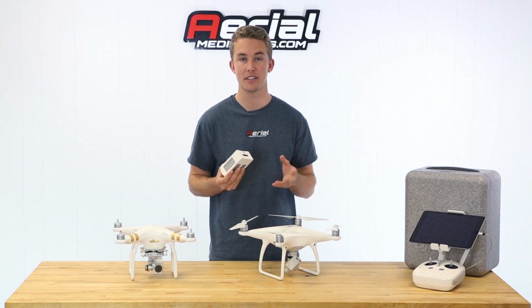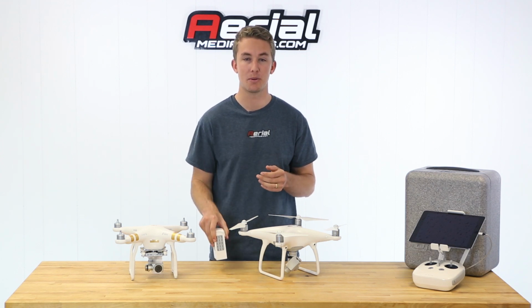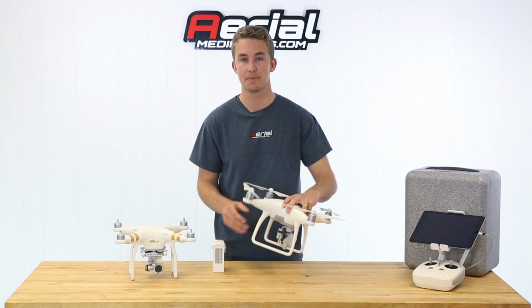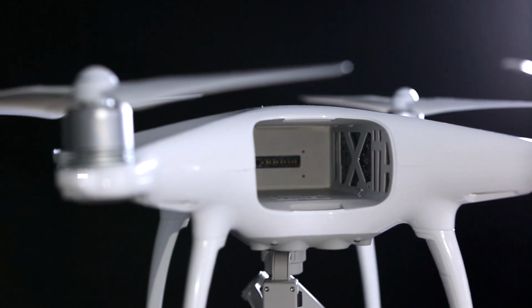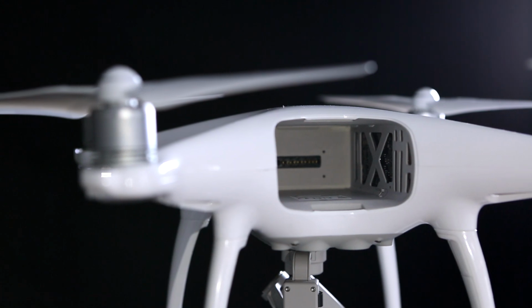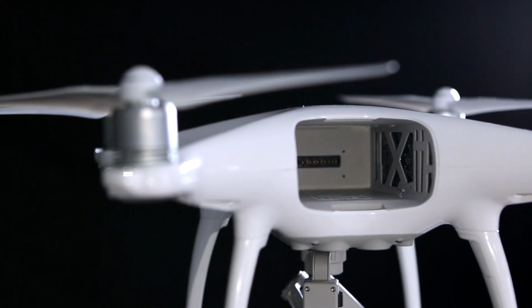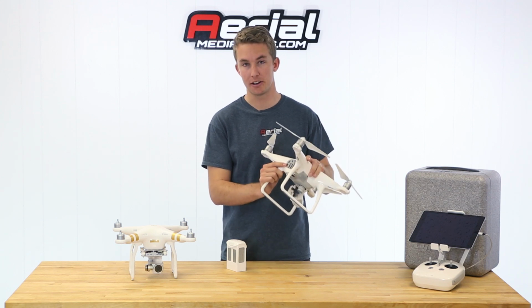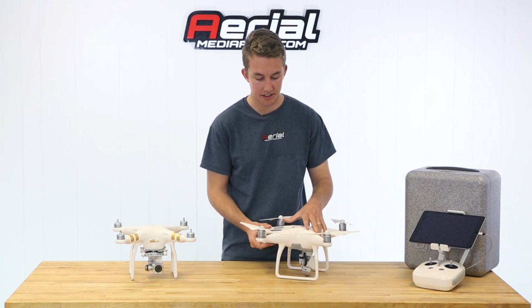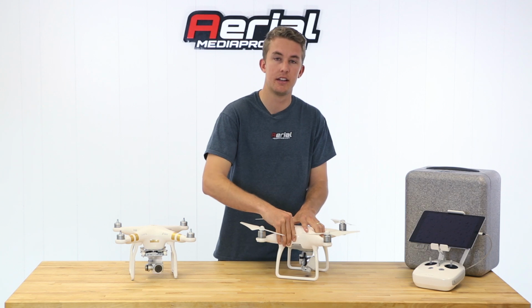But before I place this battery pack back in, I do want to point out the interior of the aircraft. In line with the modern design and new look of the Phantom 4, you can see that even the battery compartment looks like something straight out of a Star Wars movie. Everything has been shifted around to make space for the larger battery and the new smart components. And that will take us to the arms here.